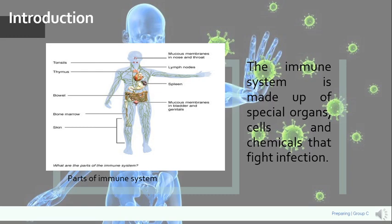The immune system is the complex defense mechanism of the host against pathogens and diseases. Generally, it includes three lines of defense. The immune system mainly consists of a lot of organs in the body, such as tonsils, spleen, lymph nodes, and even skin, cells such as lymphocytes and white blood cells, and some chemicals such as interferon, interleukins, and antibodies.